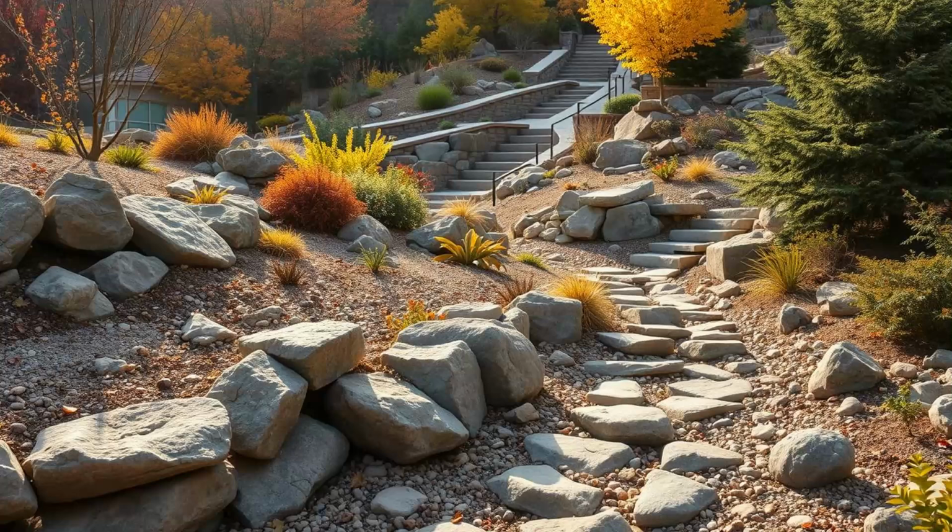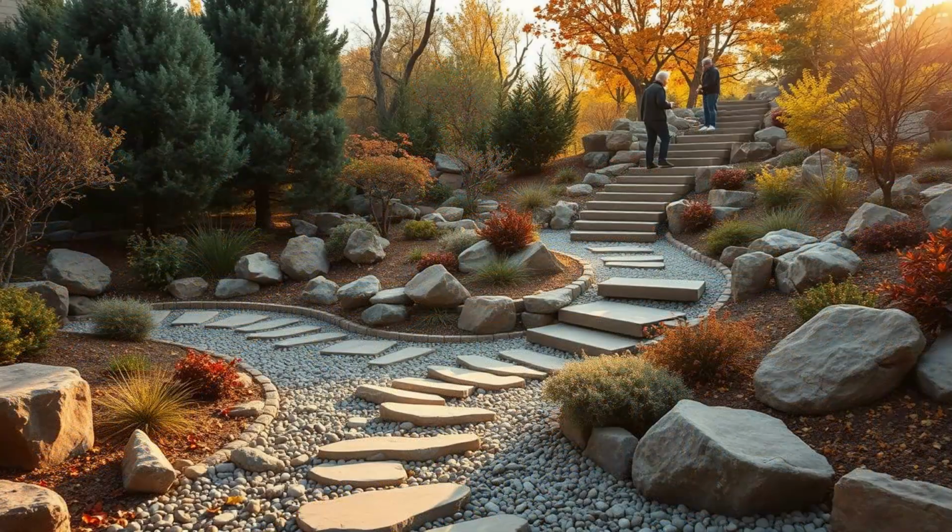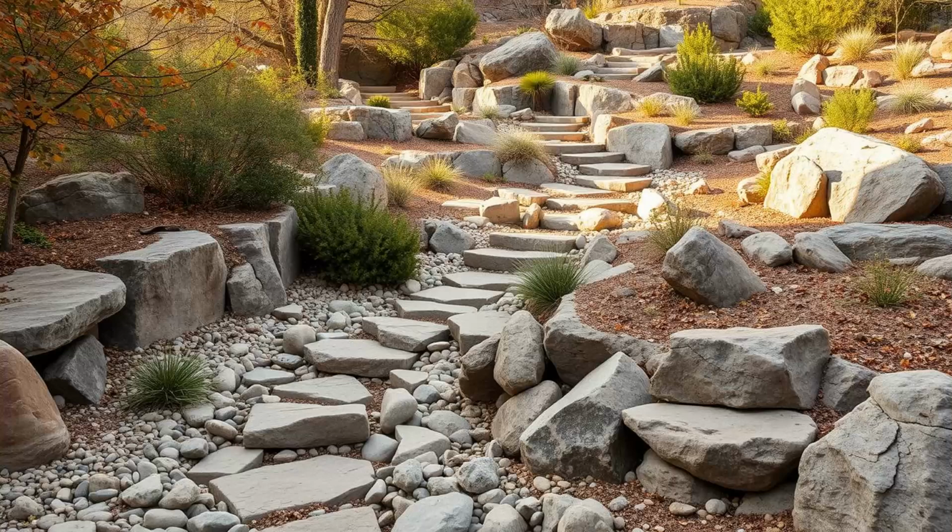Now here's one of my personal favorites, a Zen rock garden. This is all about simplicity, space, and serenity. Think gravel that you can rake into patterns, a few large rocks as focal points, and maybe a small bench or lantern. It's perfect for a corner of your yard where you just want to sit and relax.